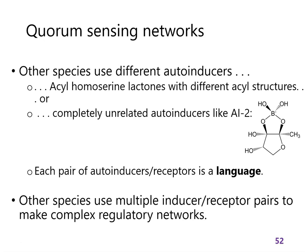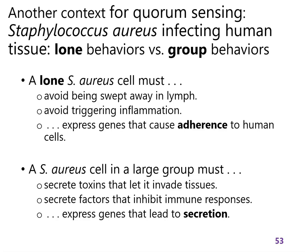What I want to get into is a different quorum sensing system that we're going to look at in a little bit of detail. Partly because this is a system that is directly relevant to medicine, but also because it shows the effect of having a completely different type of autoinducer. So this is from Staphylococcus aureus. And what it's trying to figure out with its quorum sensing system is should it behave like a lone cell or a cell in a group?